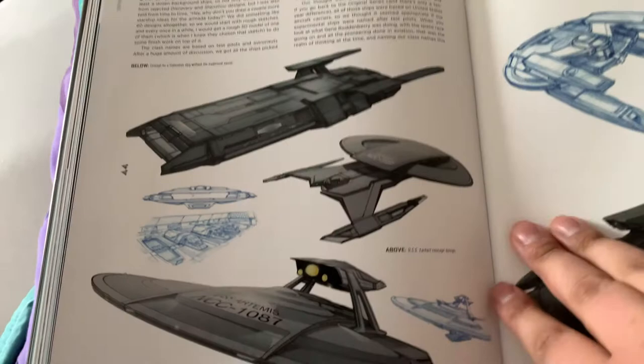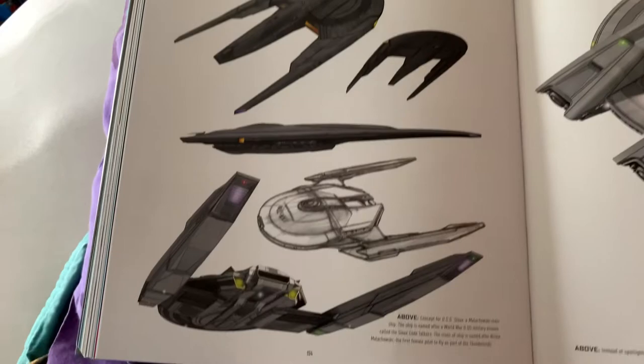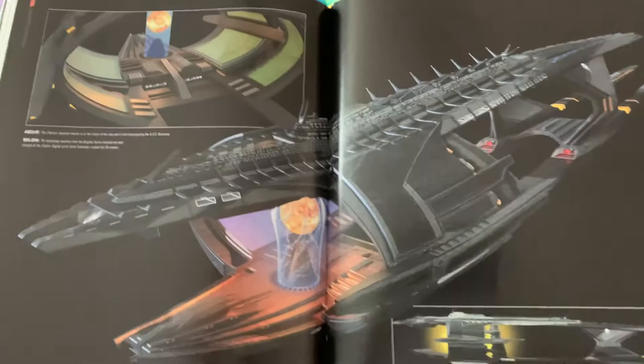Starfleet ships. So many designs. It's crazy. I love it. They are really pretty, though. Like, the different concept choices and how you combine them. Shepherd class. Love that. ISS Chiron. That's from season 2. I remember this. I didn't remember it the first time, but then rereading it, I'm like, oh, okay. I remember that now. The Enterprise.